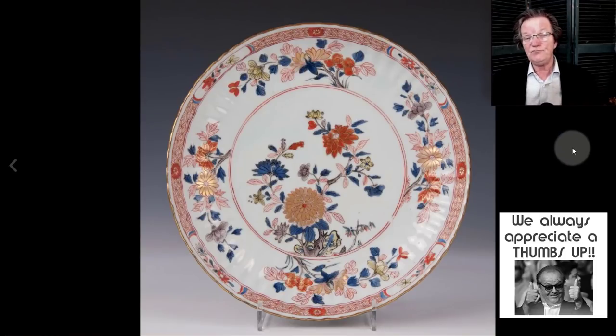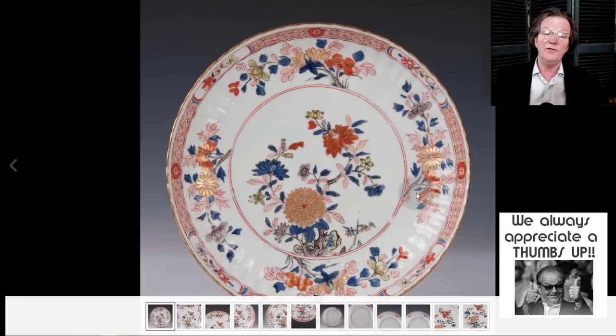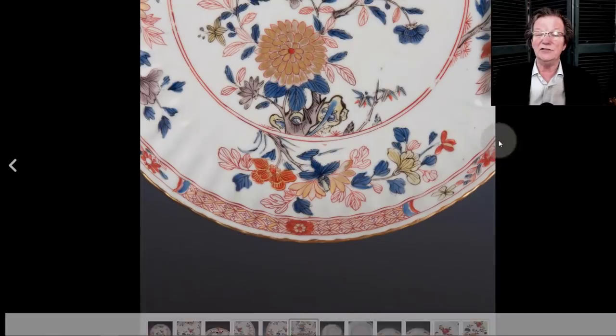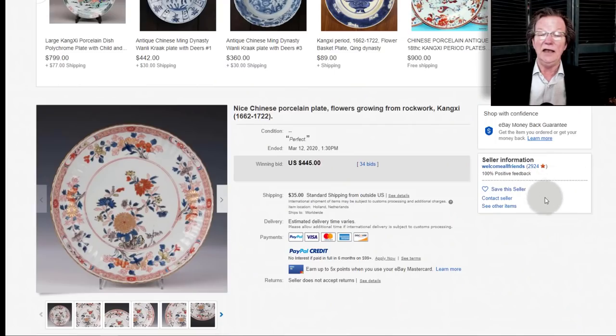This was a very good Chinese Imari Kangxi period molded plate. Nice quality, and what it had going for it was, again, condition. The gilding was all in nice shape pretty much from what I could see. I didn't see a lot of wear on it. Not a lot of fritting on the edge, very little. The gilt edge is still on there. It's a tiny, tiny bit of wear to some of the petals here, but other than that, it looked to be all right. And it ended up selling for $445. They sold it as being perfect. And they have good sellers, so I tend to believe them.